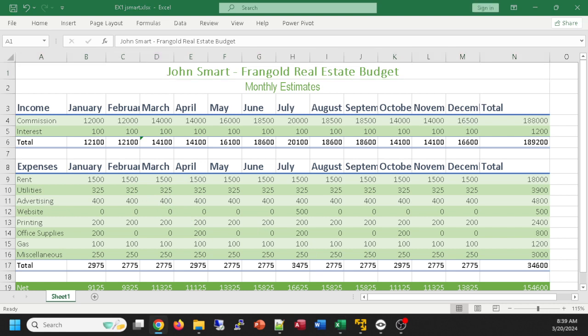All right, now it's time to format our numbers. See if everybody's got that in there. Let's see, looks good. Looking good, okay. Now, let's apply a number format.